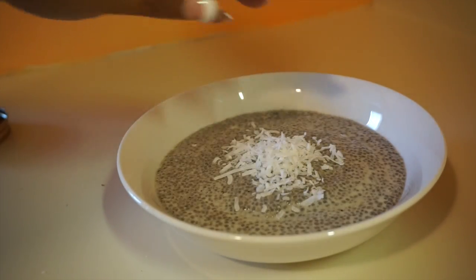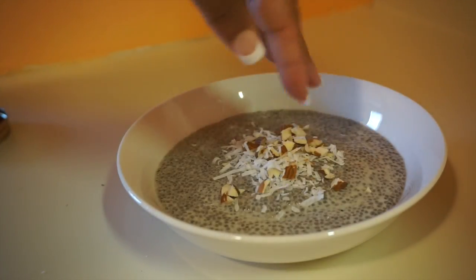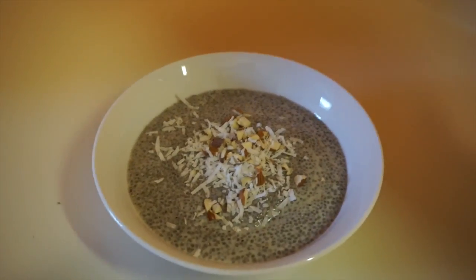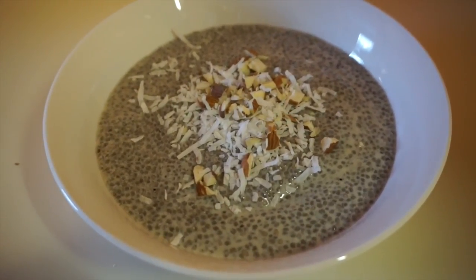If you make this, I'm a texture person. Texture is huge for me. Food has to feel a certain way in my mouth. I prefer the way this feels with vegan yogurt over just doing it with milk. But if you want to try it, give it a good old-fashioned try. I personally won't make this one again.